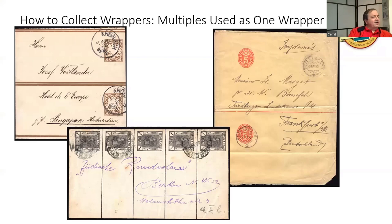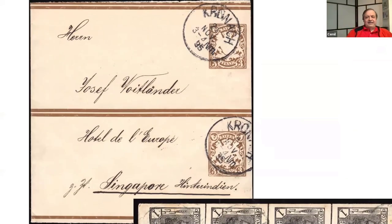The upper left one is a German wrapper, and it's not only Germany, but it's Bavaria specifically, okay? And it is interesting not only because it's a double wrapper, but also because it's a very unusual destination. It was sent to Singapore, and Singapore is referred to as Hinter Indian, Rear India, which is an indication that at the time Singapore and Malaysia in general were seen as an addendum, as a part of India, at least in the British way of looking at it. It was all one part of Southern Asia and Greater India.